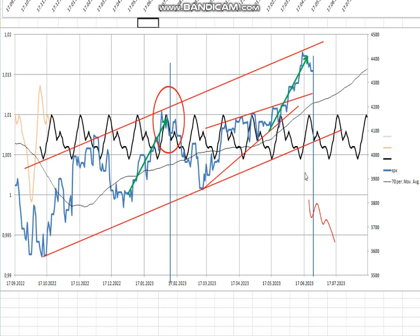My 4-week cycle in black here. We see the current position. We are in the topping phase, and the cycle is bearish into July the 10th. And we have a possible similar setup as going back to February.